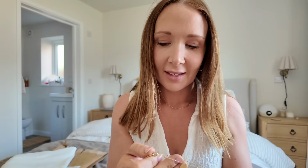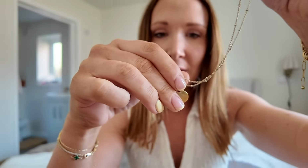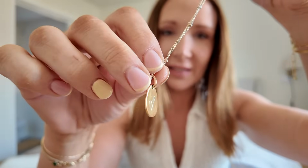where do I get started on this one? So this one's a bit of a funny one. Okay, so it is also from Monica Vinader, as is that one around there. And it says on it, to Mummy, we love you, O and F. And then on the other side, it has 2 little hearts. I like to wear it so that it's facing with the writing rather than the hearts.